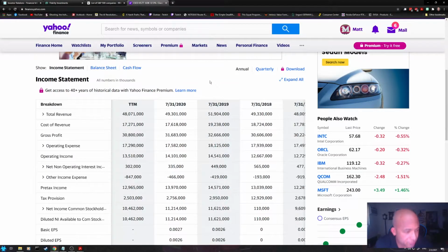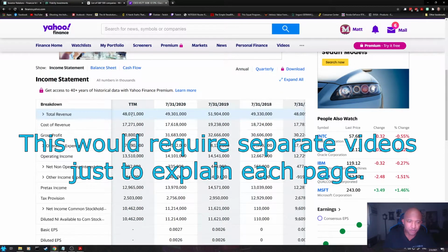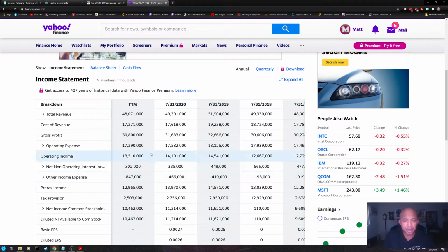This is not a video on how to read a financial statement, so I'm not going to go over what a lot of these are, but I'm just going to show you what I look for. On the annual statement, I'll look at the revenue. I want to make sure the numbers are going up. And if it's a growth stock, a stock I'm looking at for growth potential, I want to make sure these numbers are growing by like 15% or more.